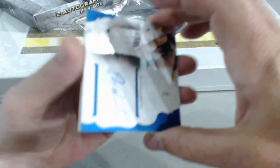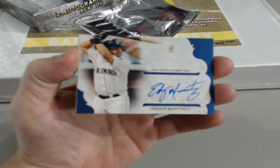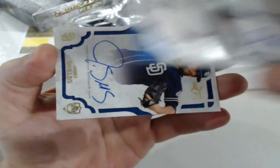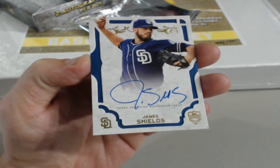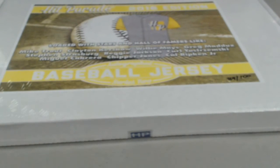Alright. How about we start with an old schooler and Edgar Martinez for the Mariners, Speed Demon. Nice on-card autograph. Followed by a James Shields. Nice pitcher hit. Another great pitcher. Has been around a few teams over his career too. He played for the Rays. He played for the Padres. I believe the Royals. Started out with the Rays though, if I remember correctly.